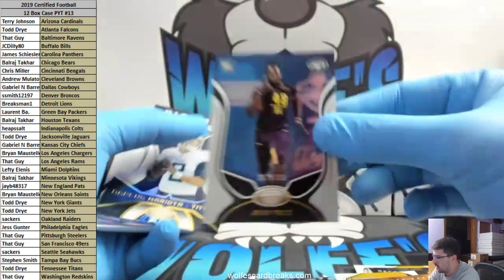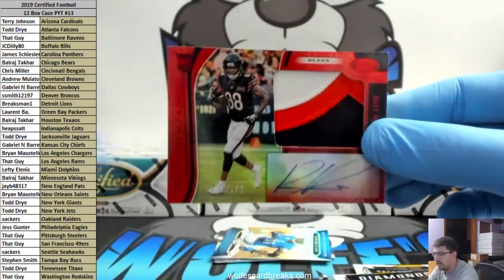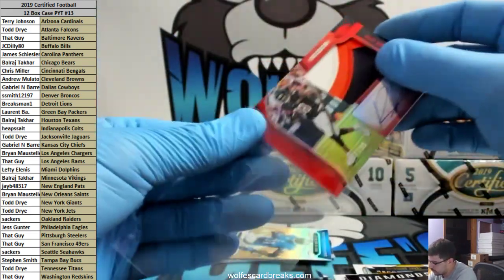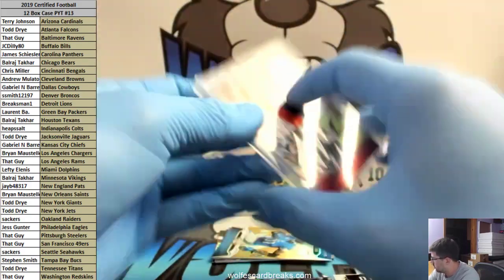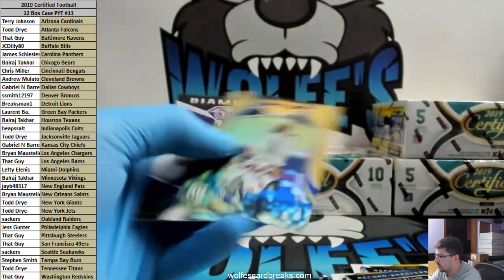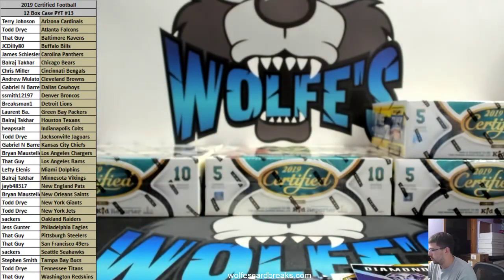To 399, Polite for the Jets, and Riley Ridley to 199, Bears. Raj for the Bears. Megatron insert. Gold, number to 25, Saquon Barkley, Giants.